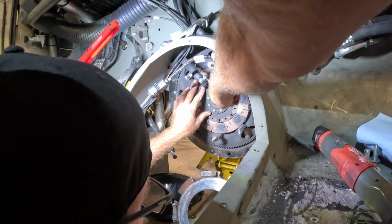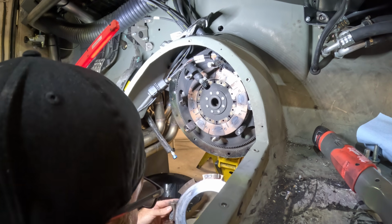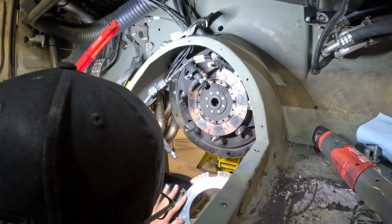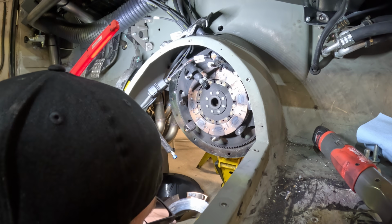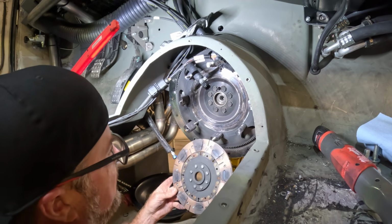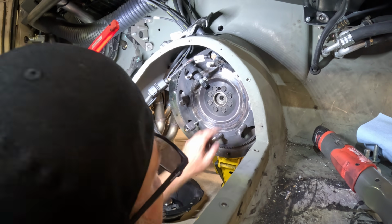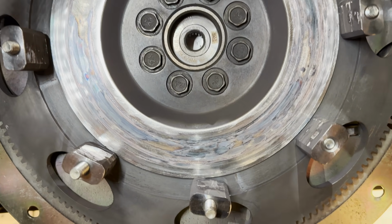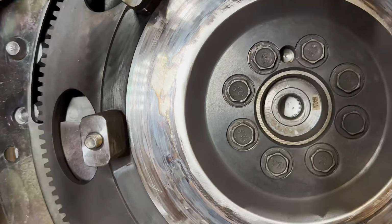God, look at how little this one contacted. It's blue. Wow. Yeah, that wore pretty unevenly. It is unhappy. There's plenty of material there, but it's not grabbing. It's weird. Look, that's completely bare right there. Yeah, untouched. So what I'm seeing is it's pretty unhappy. It's not applying pressure evenly.